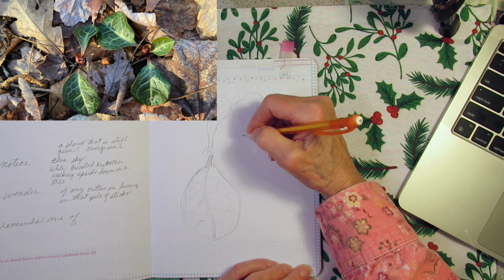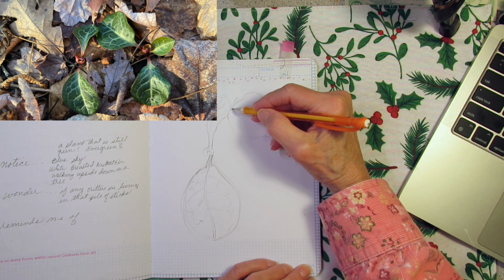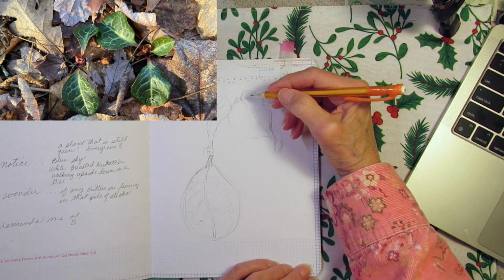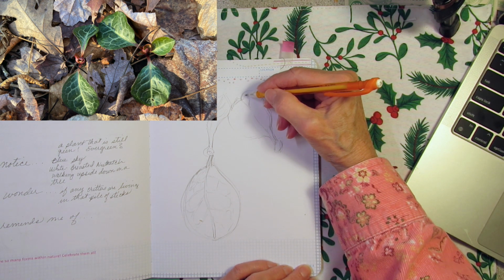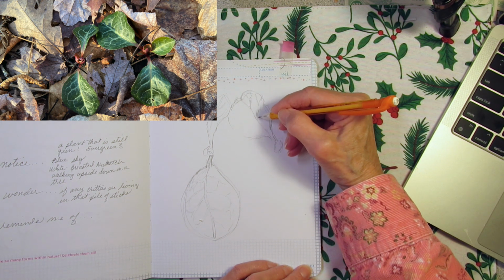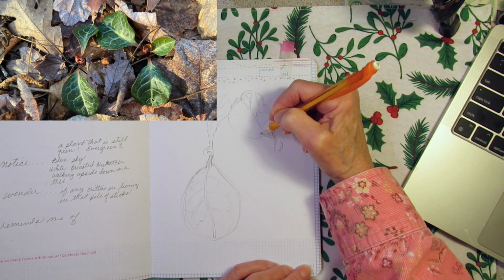And that's why a lot of nature journaling sessions or lessons actually start with doing blind contour drawing, where you don't look at your paper at all. There's my bird clock already. And so you get used to looking at the bit of nature instead of worrying about what your drawing is coming out like.